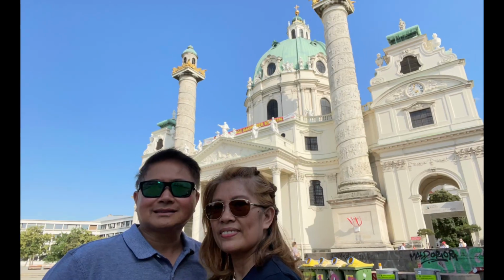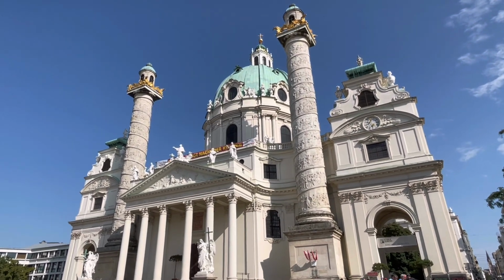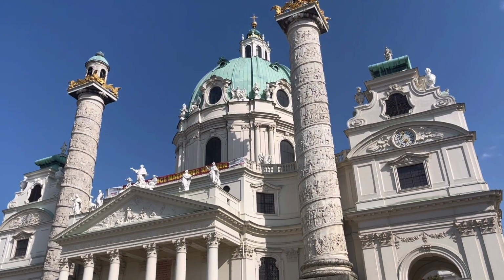You can use the elevator that will take you right into the sphere of the dome. From there, you can climb to the top to get a fantastic view of Vienna.